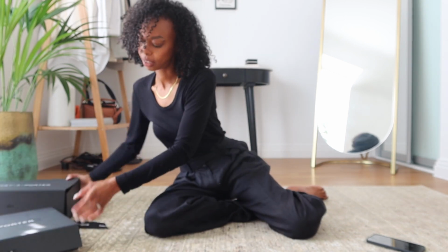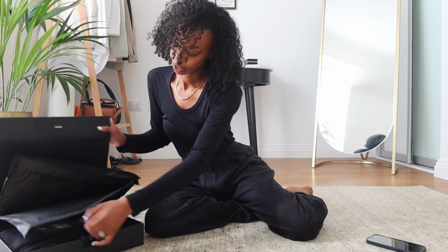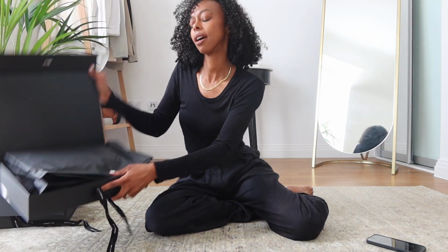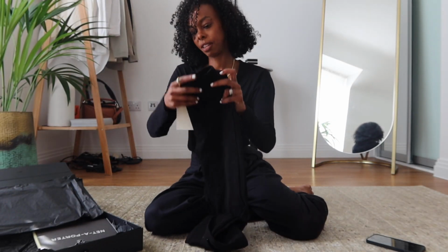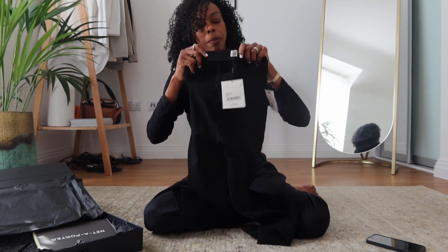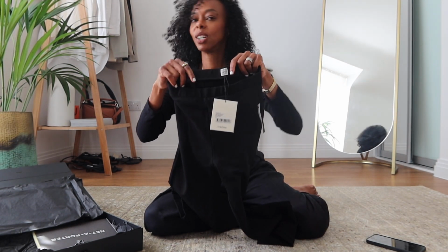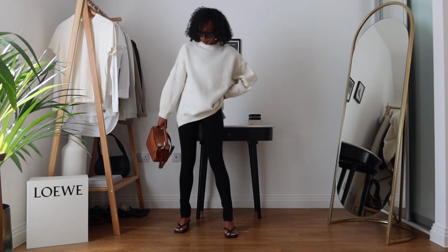Okay, right, the next one I've got is this one, just like that. I haven't taken the label off because this came a little bit later. This is the leggings from Toteme. I'm sure that's how you pronounce it. Toteme. But it's a Scandinavian brand based in Stockholm.